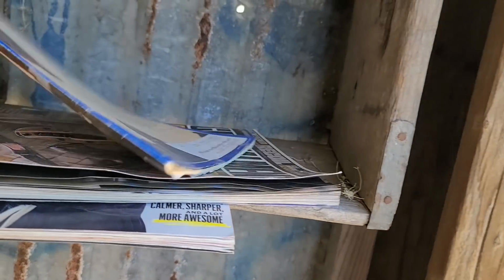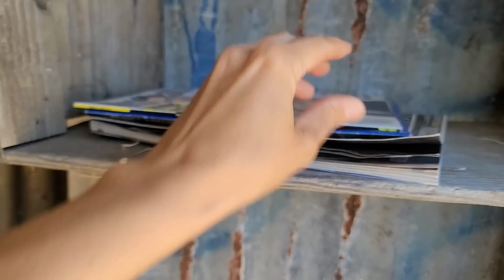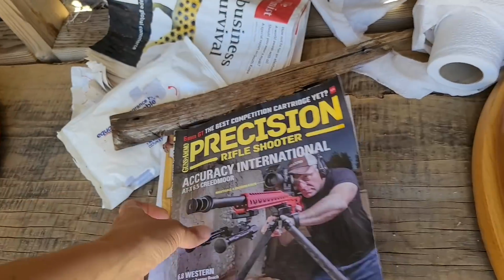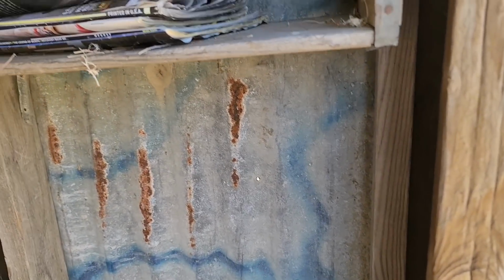Oh, look. The National Review. Men's Health. Interesting story, all these magazines. So I guess the People magazine must have been the guy's wife or something. I'll go ahead and stack all these magazines up here. Do my part to keep the outhouse tidy. Hey, it's the least I can do.